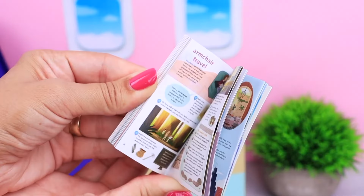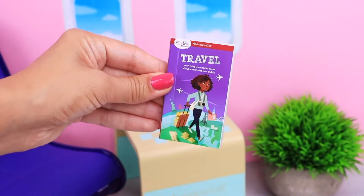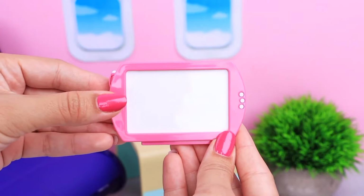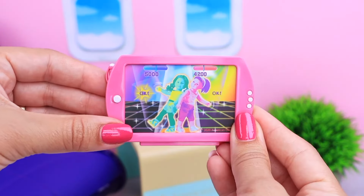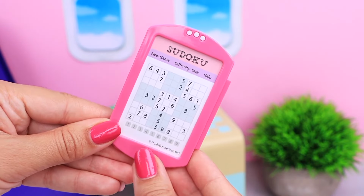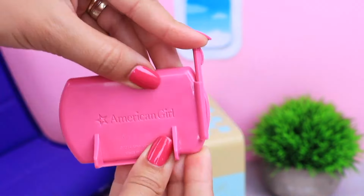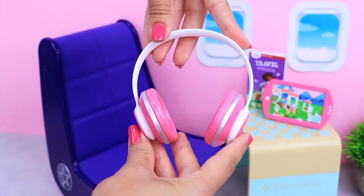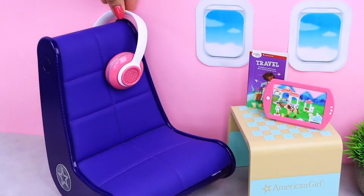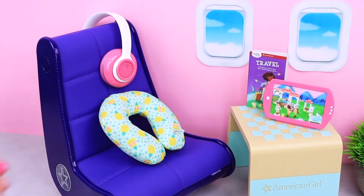Want to travel? Hey, let's set up an airplane. Let's prepare a magazine to read, games to play, or perhaps Sudoku. Let's add headphones and a mattress to make the trip super comfortable.